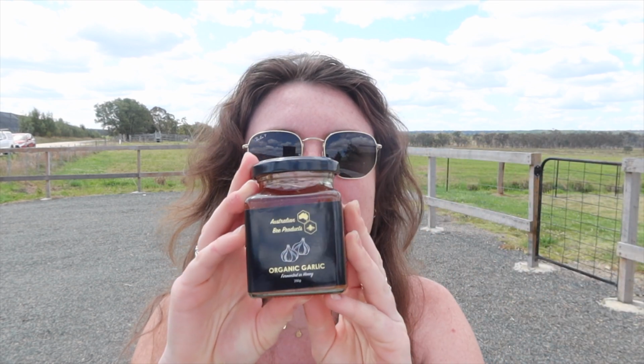We did the $6 tasting platter and it was absolutely phenomenal. Got to try some of the local cheeses and, oh my goodness, found my new obsession. It's garlic fermented in honey and it's so good. Next stop is actually the apple farm down the road.